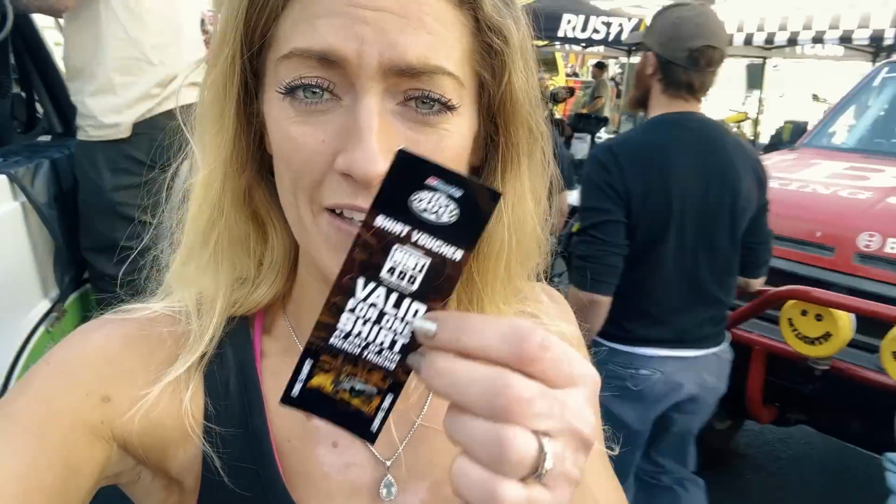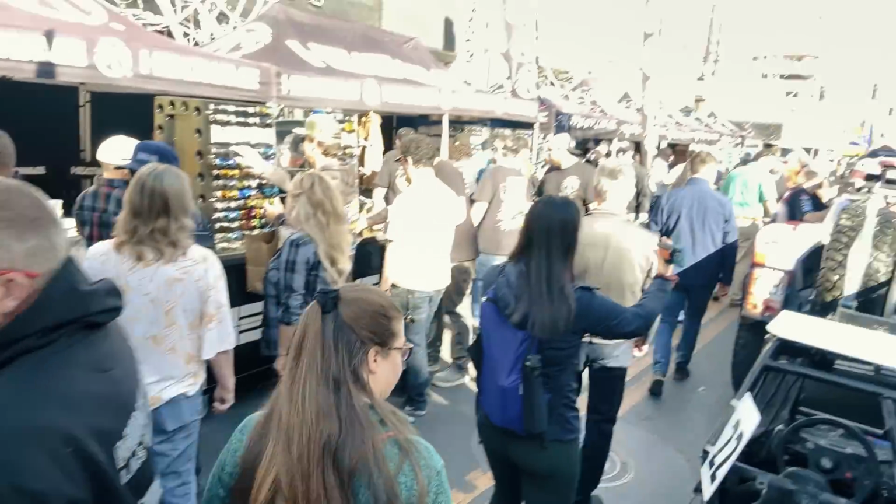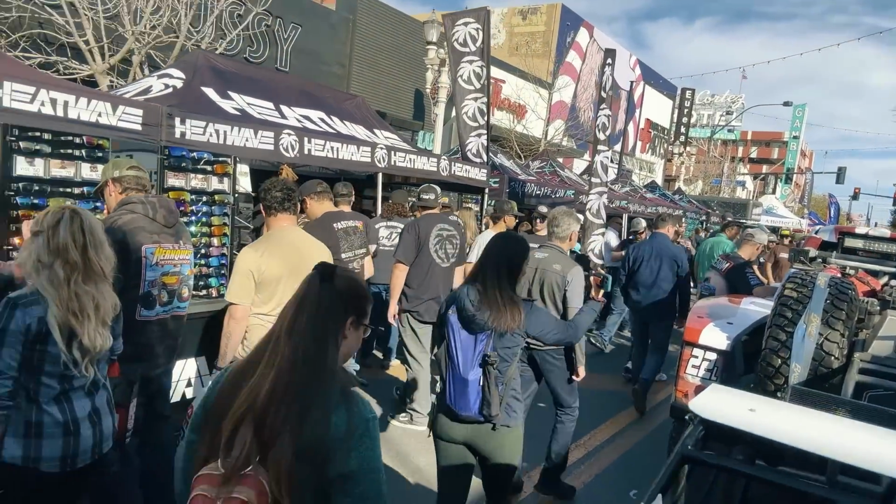Okay, welcome to Fremont Street. So this is downtown parade area, exhibition zone for the Mint 400. You'll see behind me there's trucks and vehicles and vendors all over the place. BF Goodrich have just been super cute and given me a voucher to get a free t-shirt, so I'm gonna go pick out a Mint 400 t-shirt as well. But it's all buzzing down here. Woo-hoo.